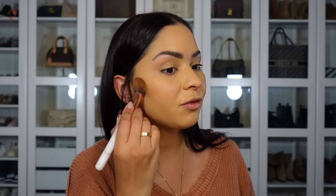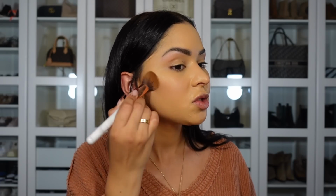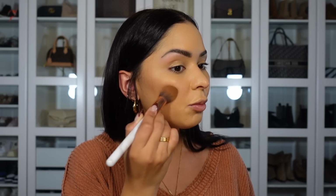I'll just go in with my brush and just tap it a little bit, and then apply that on the hollows of my cheekbones wherever I want to contour. So that's what I'm going to do today. I don't want any heavy contouring. We are taking the kids to the farm today to do some pumpkin picking, maybe some apple picking. So I want a really nice, fallish makeup today. Bronzer looks good. I'm gonna go in with concealer.